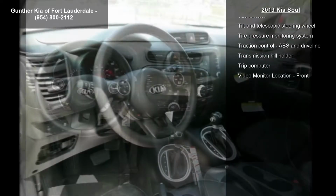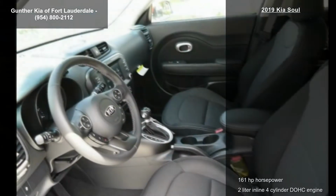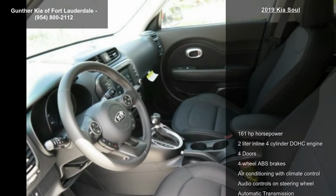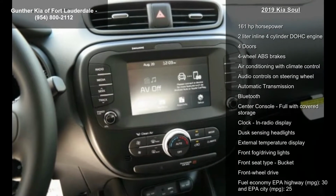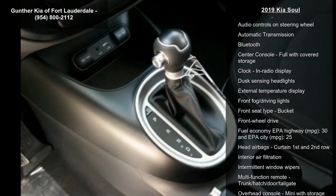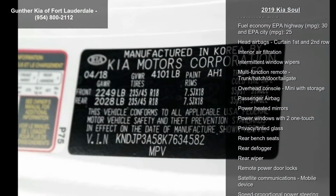control, audio controls on steering wheel, automatic transmission, Bluetooth and center console, full with covered storage. If you are looking for a new car, this might be the one. Low mileage is an important factor in your purchase, and this vehicle delivers a low odometer reading.